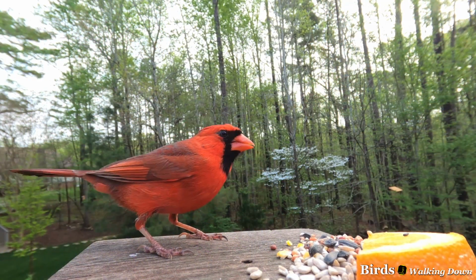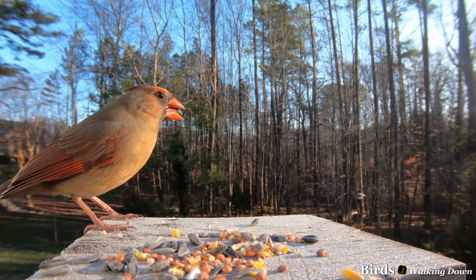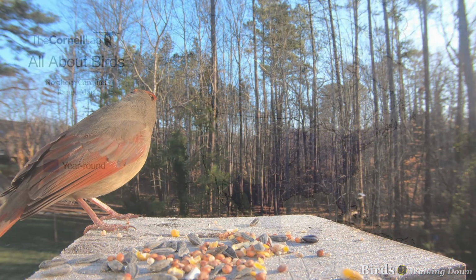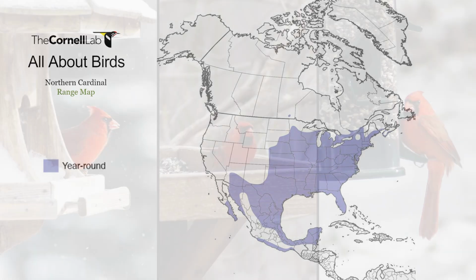With the beaming red plumage of males and soft pinkish hues of females, northern cardinals are always a welcome guest to people's backyards. They are found in a great deal of the eastern United States and as far in as central. Expansion of their range northward is seeing them occupying some southeastern Canadian provinces as well.